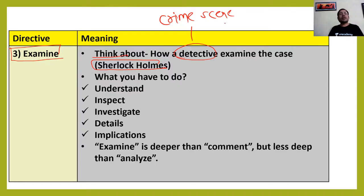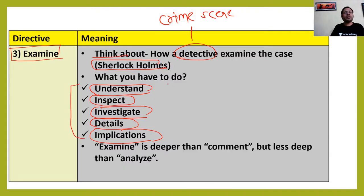A detective or an examiner will examine the case in minute detail. He will try to understand the case, do a thorough inspection and investigation, see all the details of the case and also the implications of each and every detail. So what you are doing is a detailed examination. That is all about examine.